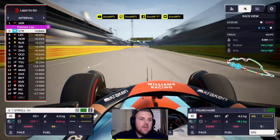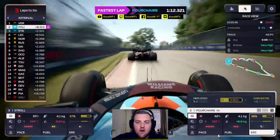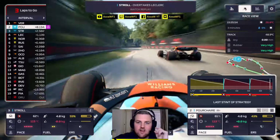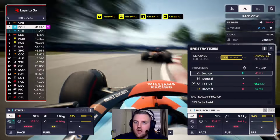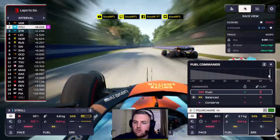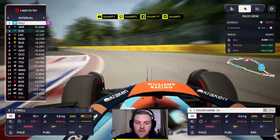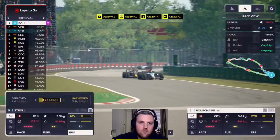And we're into P3. Stroll takes it from Leclerc. And now we're on the back of the Red Bull. Fantastic racing. This could be it. 3 laps to go. We're just topping up. We've got to watch the fuel. But we're coming at the Red Bull, who's got nothing left. We're into the lead. We are into the lead.